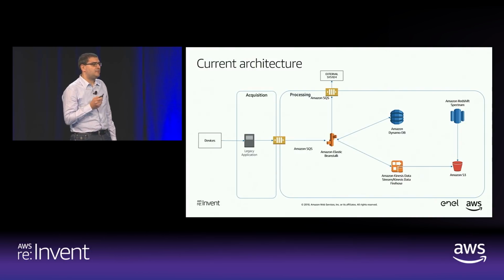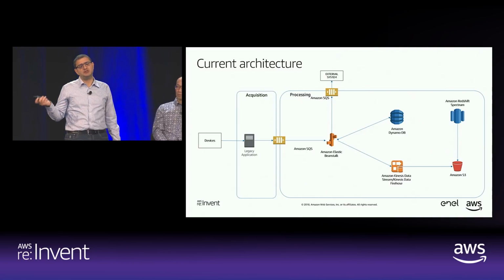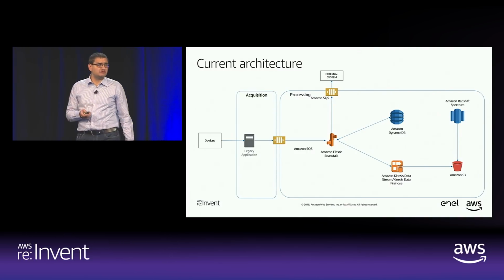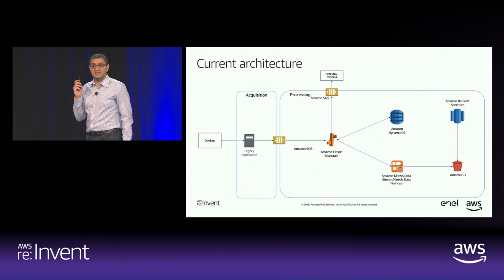Then we need high parallelism and high throughput, because we have a lot of messages to process, and we also have a lot of threads in the acquisition tier that collect data from devices and send them to the SQS queues at the same time.